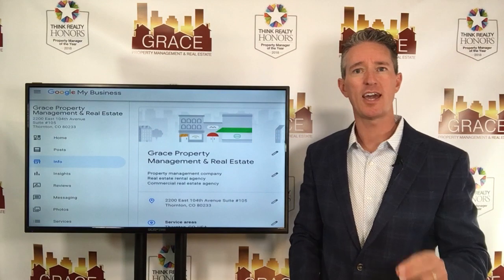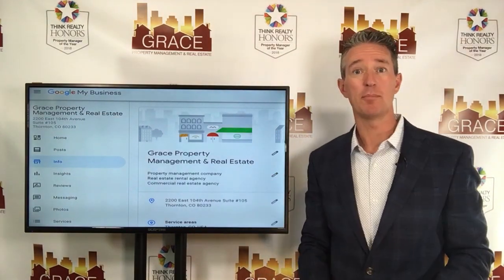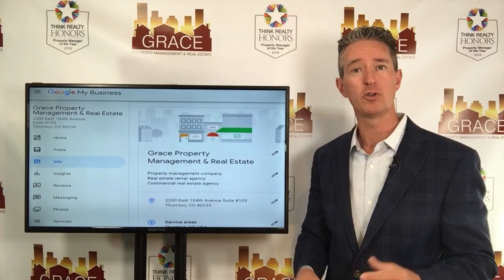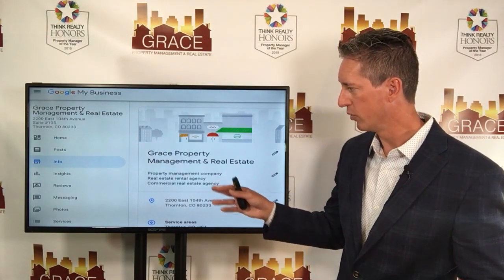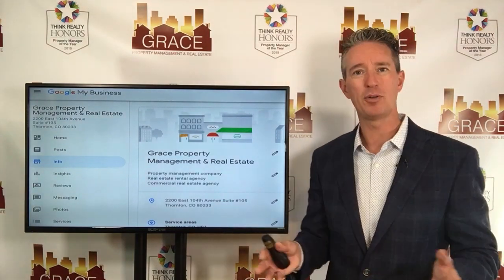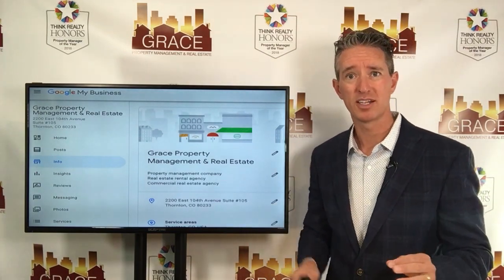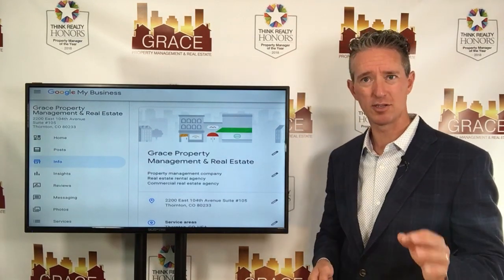Now, these are preset categories Google creates, but you can hit the little edit button there and you're going to find these. Maybe this is already done for you, great, but what you want to check and make sure of is that property management company is your number 1, because you can select multiple. That's your number 1 category. We also have for us a real estate rental agency, commercial real estate agency. So you can put in a couple different categories. If you do sales and property management both, I would strongly encourage you to put in property management company first, because that's the category you want to be most highly viewed that way. Okay, so that's number 3.